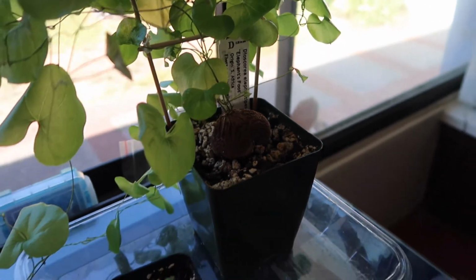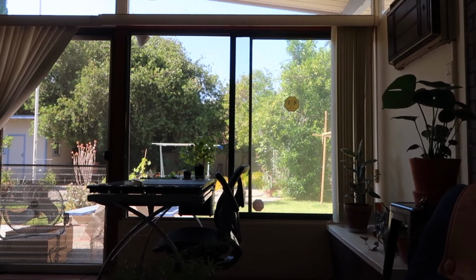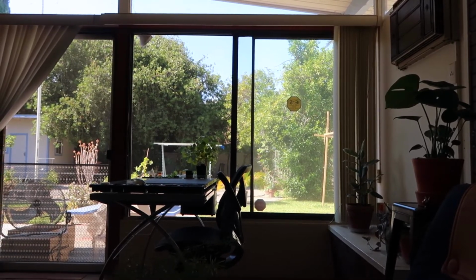And behind this plant, I have a really big window that overlooks my backyard. I have a bunch of succulents there, and I love staring out of it. And that's the end of my studio tour. I'm really happy with how it turned out. I finally can move out of my bedroom and into an actual studio space.